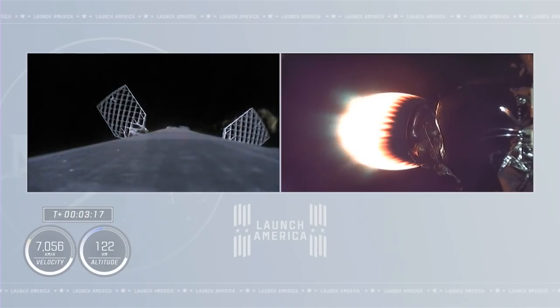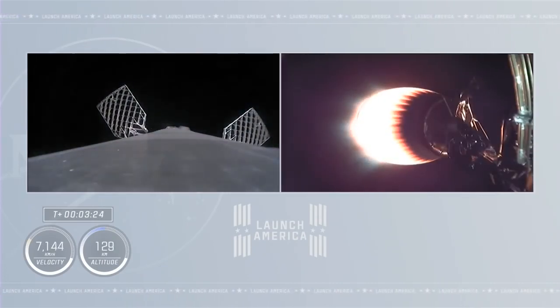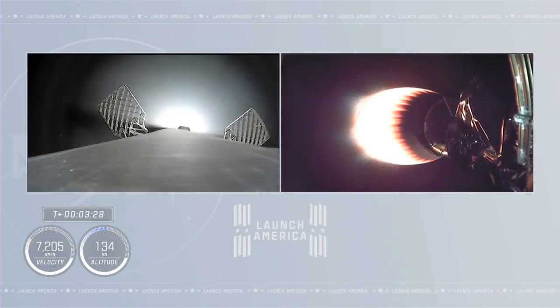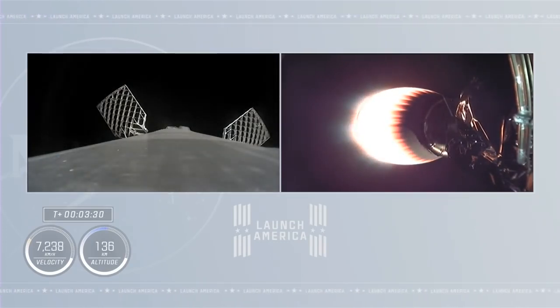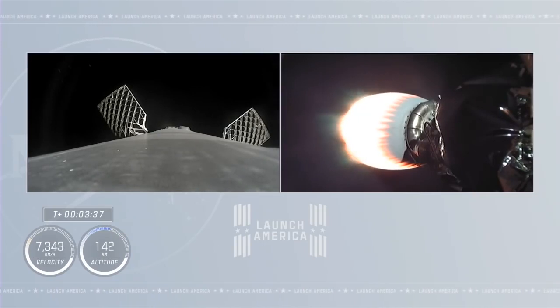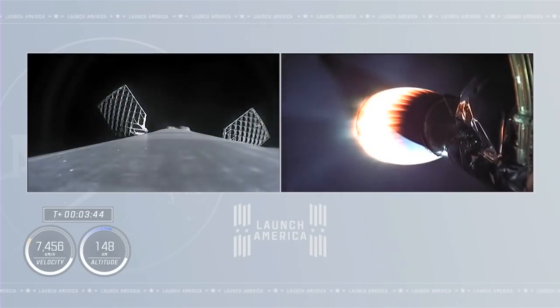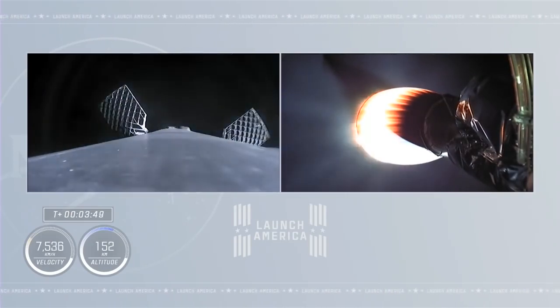And on the left side of your screen, we saw the exhaust of the second stage engine streaming past the first stage as the grid fins are coming out. We also briefly had a view of the lights of Central Florida in the background. Currently, the first stage is continuing to coast up to apogee. It's unpowered. It'll reach a peak height and then begin to descend back down toward the Earth's atmosphere, where it will light 3 engines to slow down in preparation for what will be a landing burn on the drone ship in the Atlantic Ocean. You can see the grid fins are deployed.